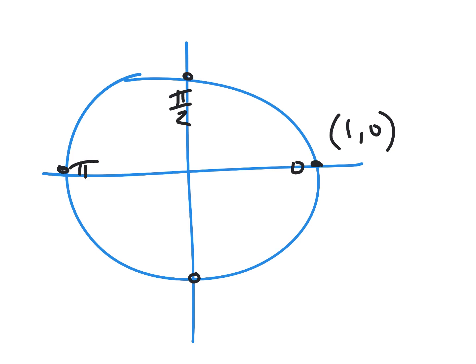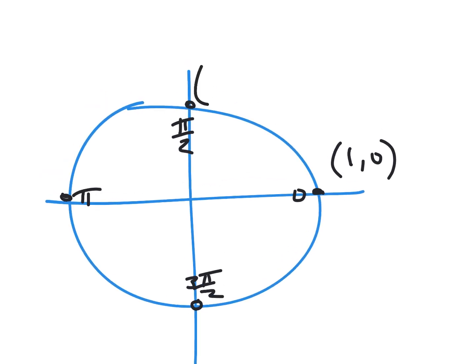This is pi, and this is 3 pi over 2. Did you label this one? What did you get, Davis? What comma what? I put 0 comma. You are correct. Lucas, this spot here. Perfect. And this last spot right here, Lucas?